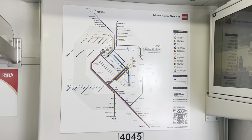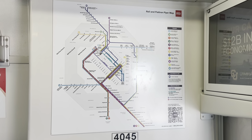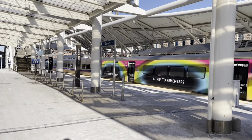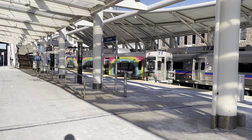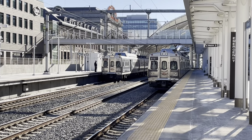Let's talk about RTD commuter rail. Service is split up into two segments. First, you have the commuter rail services, which are heavy rail trains that head in a general northeast direction from Union Station before branching off into four main lines. These are the A, B, G, and N trains.